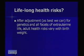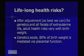family history, a wide range of adult health risks, and this is up to from 50 to 70 is where most of the studies have been done, vary either directly or indirectly with birth weight. So either the higher the birth weight, the greater the risk, or the lower the birth weight, the greater the risk.